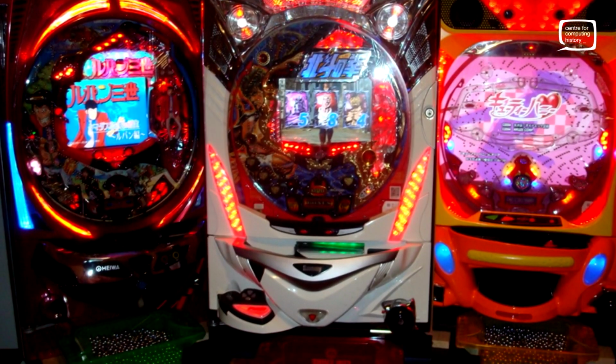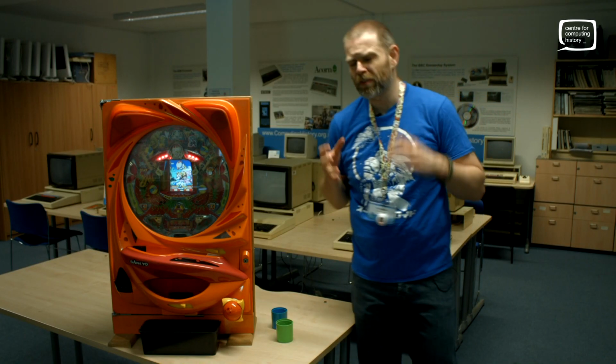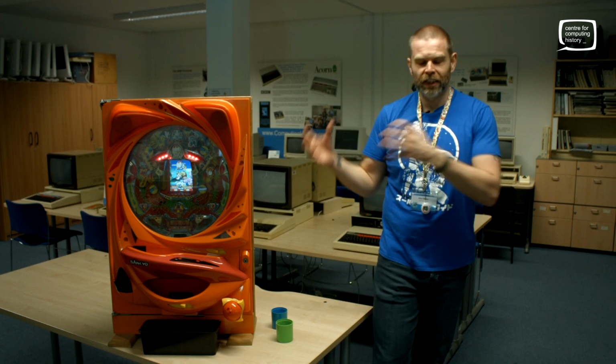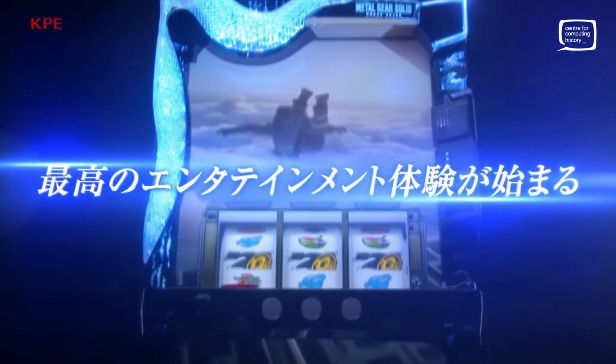Nowadays, they're everything. You can get Silent Hill Pachinko machines, Evangelion Pachinko machines, Metal Gear Solid. In fact, there's a bit of a running gag that Konami's next big game will be a Pachinko. Rather than make an actual Metal Gear Solid, they'll make a Metal Gear Solid Pachinko, which is fairly abhorrent, I'm sure you'll agree.